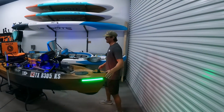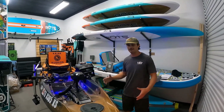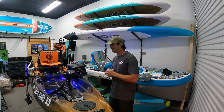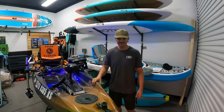So here she is. Oh my God. Old Town. Got it tricked out to the nines. Got dual graphs. Pretty much everything we could have done to this boat. So we'll give you a bow to stern walkthrough, show you everything we did. We got a couple custom things that we did specifically for this boat. We're gonna let you see what all went into it.